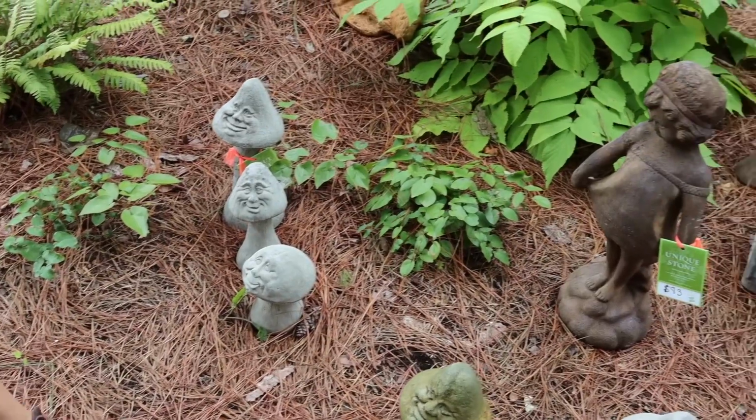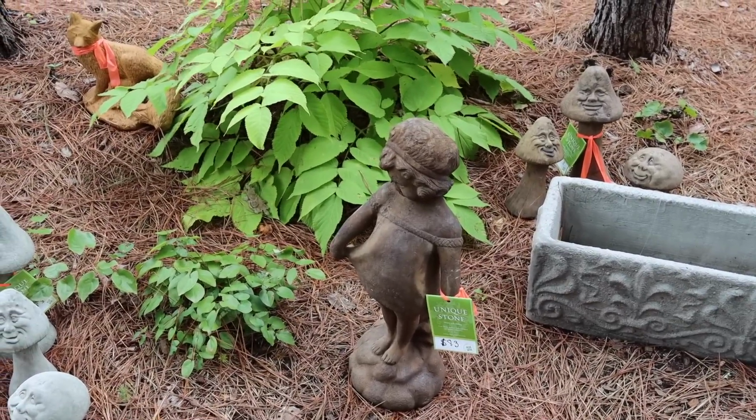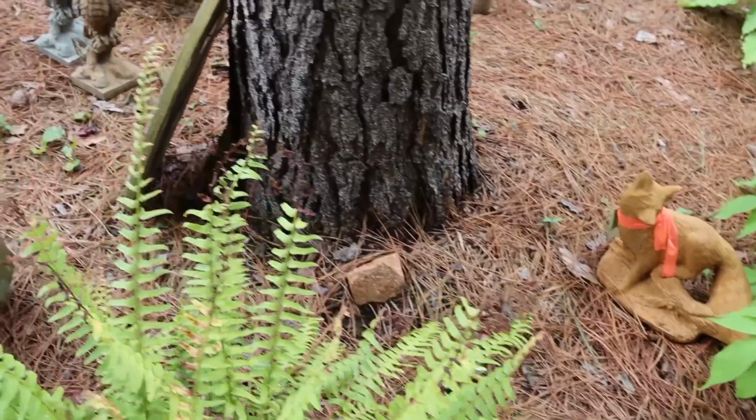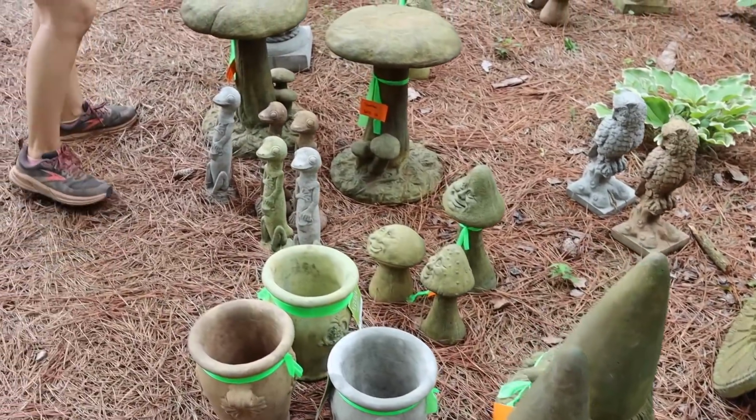We've got our sweet little bashful betties. We've got bashful betties. We've got a fox. So the fox is new for us. We brought in some little wildlife. And then of course, we've got more toadstools here.